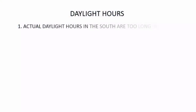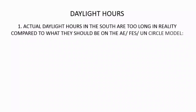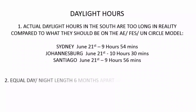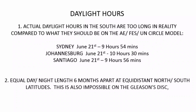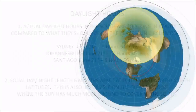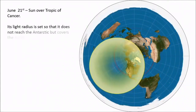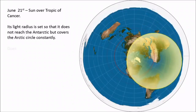There are plenty of observable proofs that prove the circle model is a wrong model of flat Earth. There's no way for the model to produce the daylight hours that are real. I mean, millions of people live in these southern cities. We can show examples of that with animations and show how it's impossible for it to reflect reality. You set the sun's reach, so it can't reach Antarctica, but it's just giving the Arctic 24-hour light, as we know it does in the June summer.